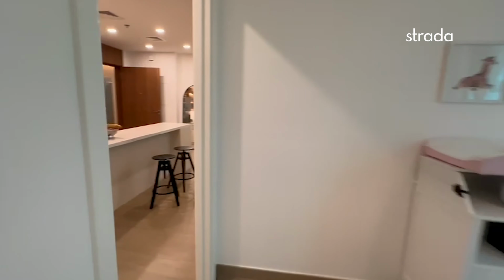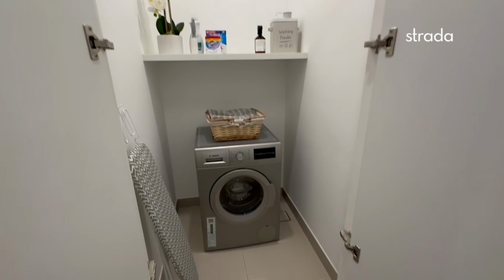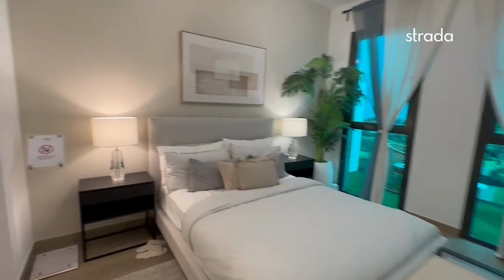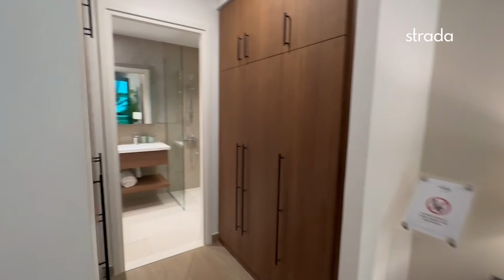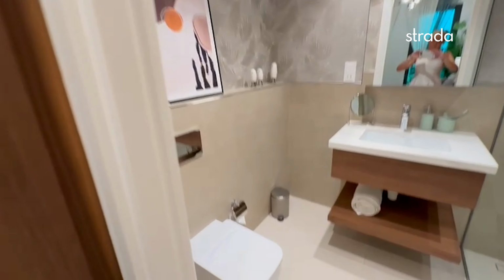On the left side of the apartment we have a laundry room with our second bedroom, again with balcony access, fitted wardrobes and an ensuite with a shower.